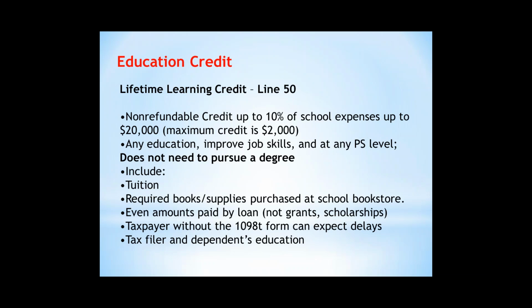So then we're going to talk a little bit about the lifetime learning credit. When you go to that line 50, it'll give you an option on page 2 to either apply for the lifetime learning credit or the American Opportunity Credit. You can try both of them to see what's going to be most beneficial to the student, but if they haven't claimed the American Opportunity Credit for 4 years already, then you're definitely going to want to try the American Opportunity Credit.